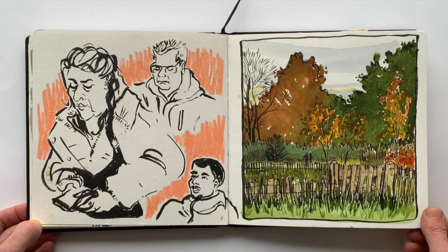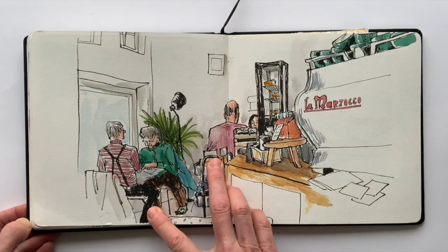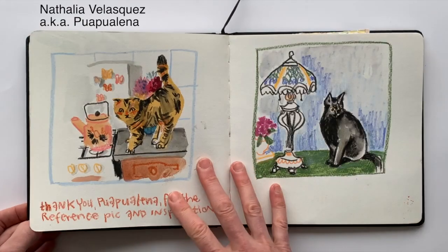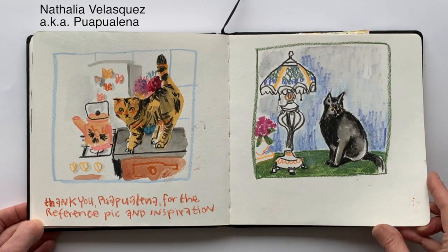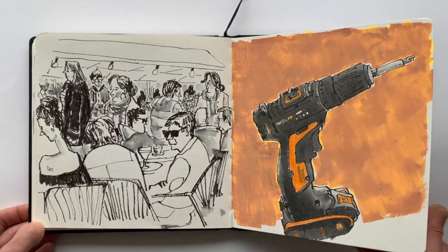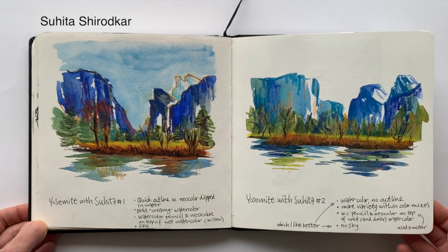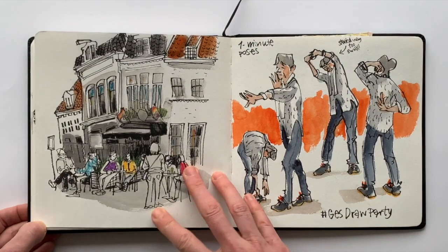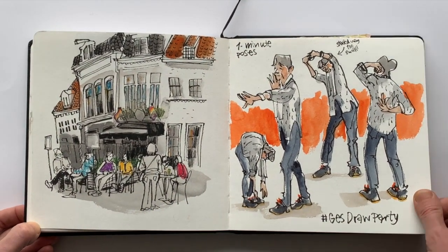But that doesn't mean that the adventure is over, because in your hometown you can have as many sketch adventures as you want. Here's one that's actually online, following a session of Lena. Another online session, this time with Suhita Shirokar, all about color and texture and liveliness. Drawing in town.